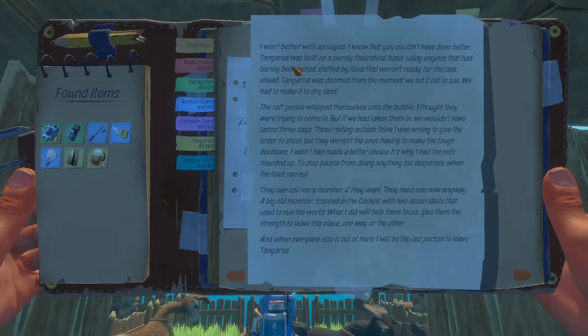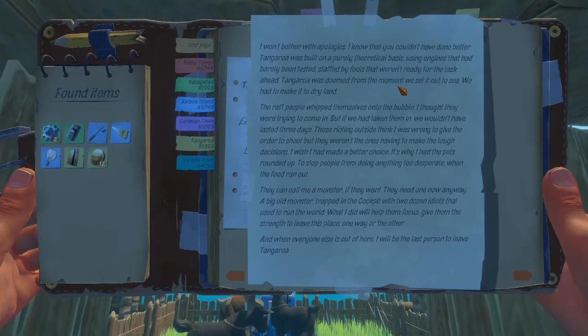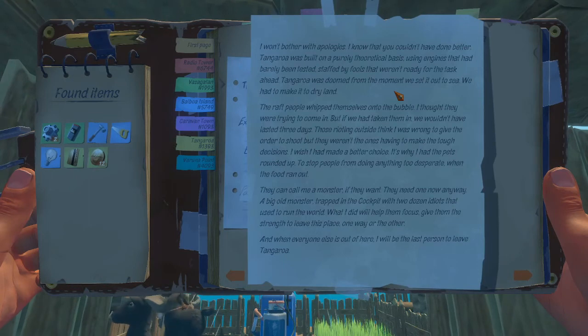I won't bother with apology. I know that you couldn't have done better. Tangaroa was built on a purely theoretical bias, using engines that had barely been tested, built by fools that weren't ready for the task ahead. Tangaroa was doomed from the moment we set it out to sea. We had to make it to dry land.